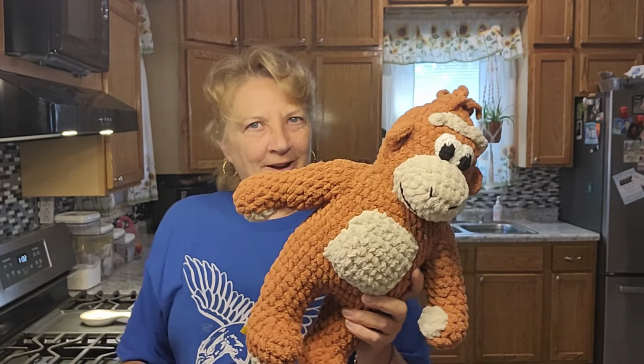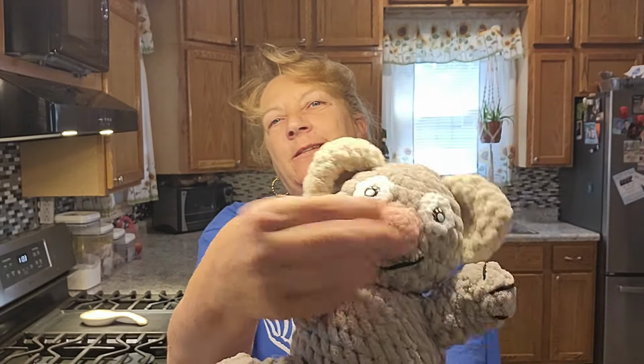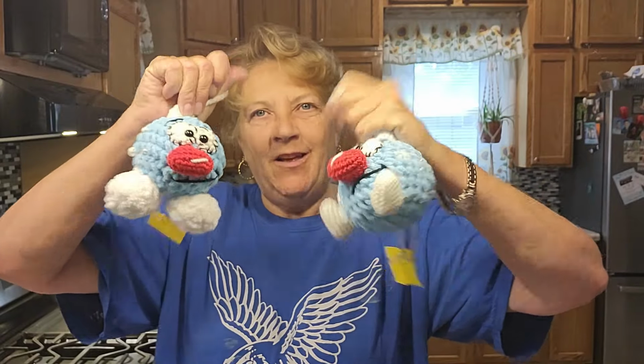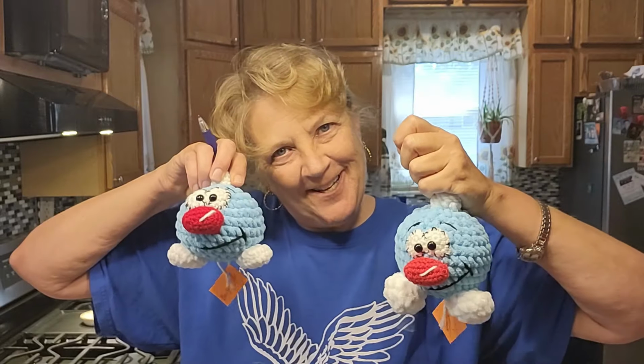We have 1 giant monkey. And he is $35. Okay, now we're getting into some other things. I have 1 Goofy Bear with a big nose. And he is $18. There are 2 of these that have the pearls. And those are $18 each. And I have 2 without pearls. And those are $15 each.